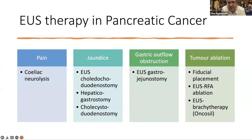And then finally, the use of EUS to ablate tumours. Probably the most established, though it's rarely used in the UK to my knowledge, is the use of EUS to place fiducials for radiotherapy to pancreatic lesions. But now there are a couple of devices on the market which allow EUS RFA ablation of tumours, which is being studied. And then EUS brachytherapy, which is available, certainly not NICE approved, and this is the injection of beta-emitting particles into pancreatic cancers via EUS as a local form of brachytherapy in palliation.